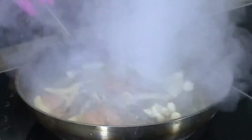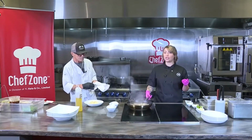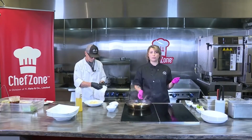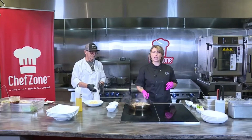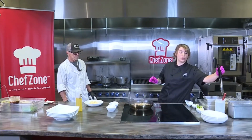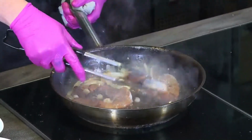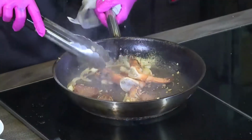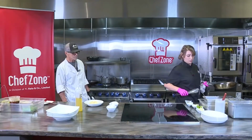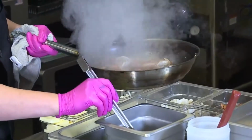Tammy, for people who aren't that familiar with grits, can you explain what grits are all about? Yes, so grits, it's a boiled porridge, and it's boiled in basically any kind of heavy cream or milk. We boiled ours in milk and cream, and we also add cheese into it to give it that creamy, cheesy flavor. All right, now from here, I have to add the red eye.